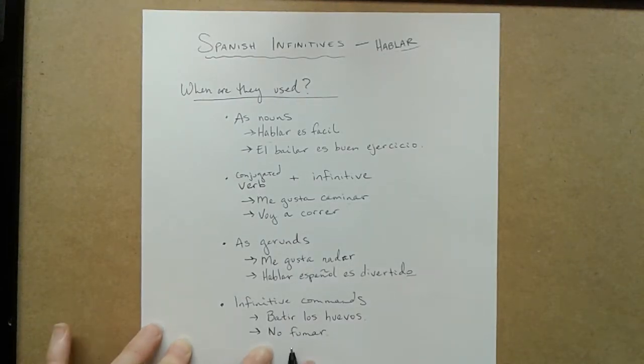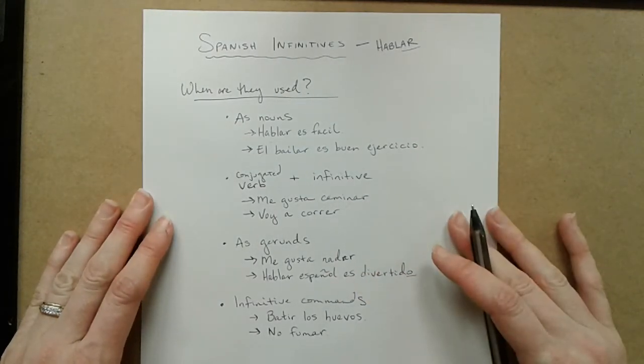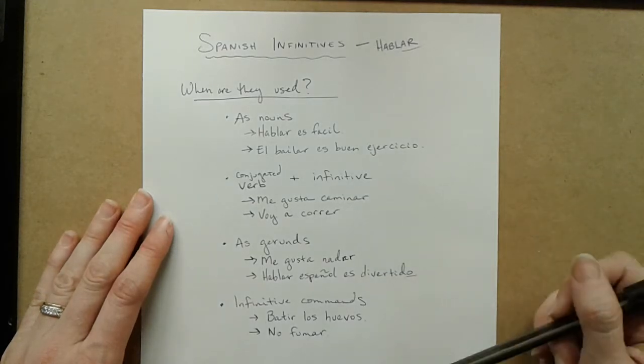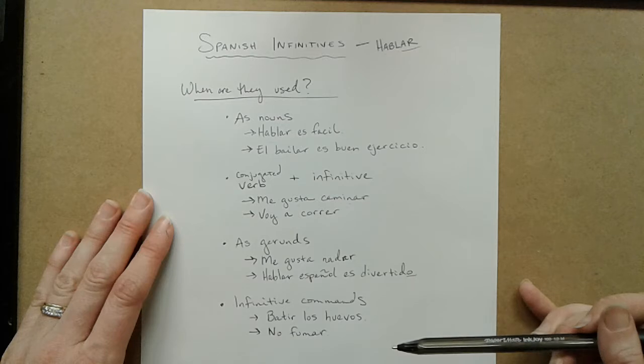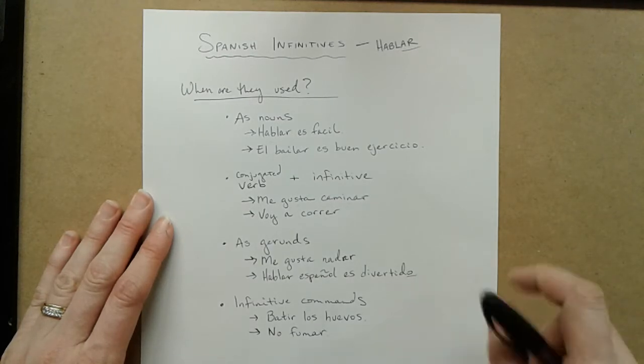And that's like in English, no smoking. So this is just a quick overview of when you might see Spanish infinitives and when you want to use them. It is important, and they can't be replaced with conjugated forms of the verbs. And good luck when using them. Let me know if you have any questions.